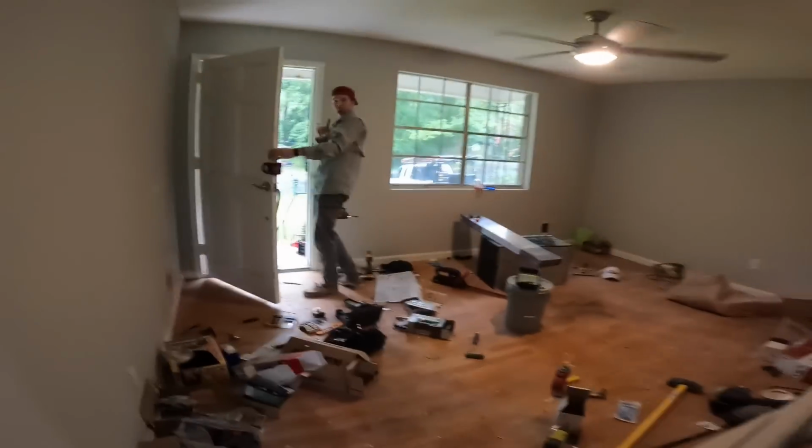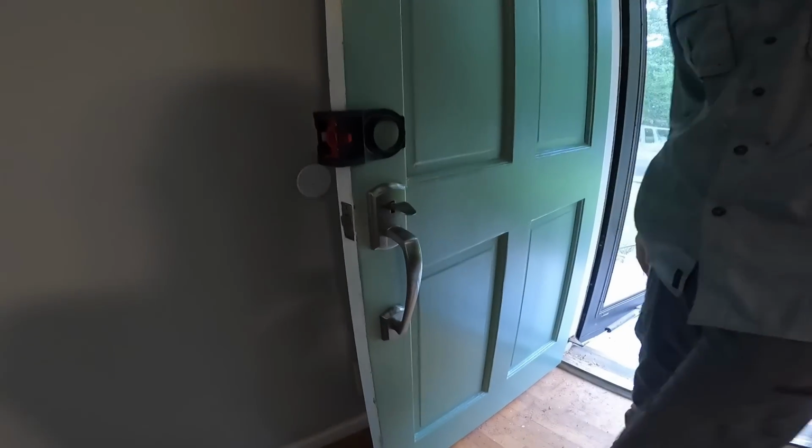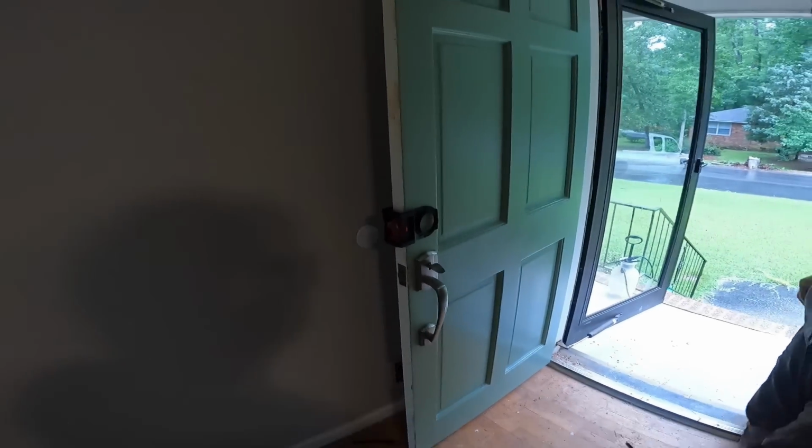I think Dean is, well, Dean's definitely here. He's been doing the front door knobs for the last 30 minutes or so. Dean, how's it going? We're about to drill a hole in the door for that deadbolt. Got the handle in there. Oh, that's exciting. Yes, sir. Excited.